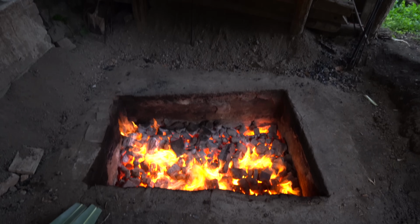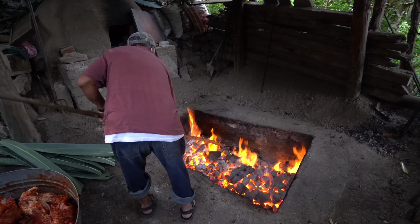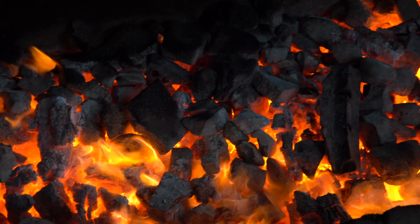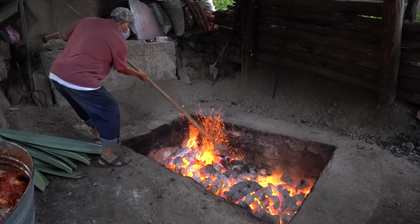So they've got this massive pit full of coals and fire. This was started at like 4 a.m. this morning. It is seriously hot. You can't get too close to it. And that's where the barbacoa is going to be put inside and cooked in. And wow, that thing is huge.